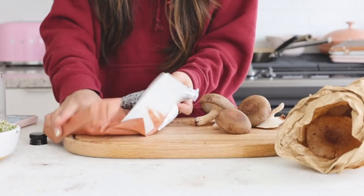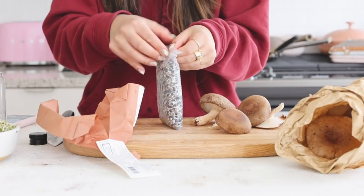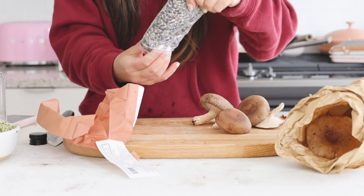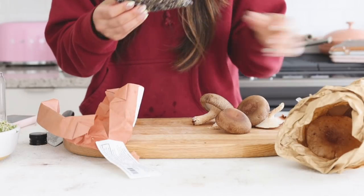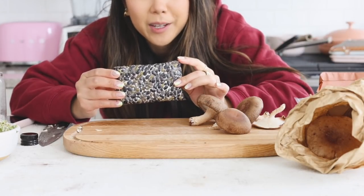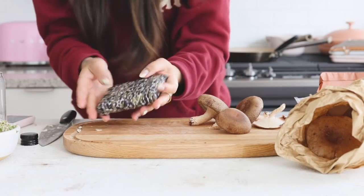Ooh, look how pretty. One day, it's on my bucket list to learn to make tempeh. I just have not yet fallen into it. Oh my God, look at how beautiful this is. I know some of you are gonna be like, what? But I think it's gorgeous. Let's cut into it.